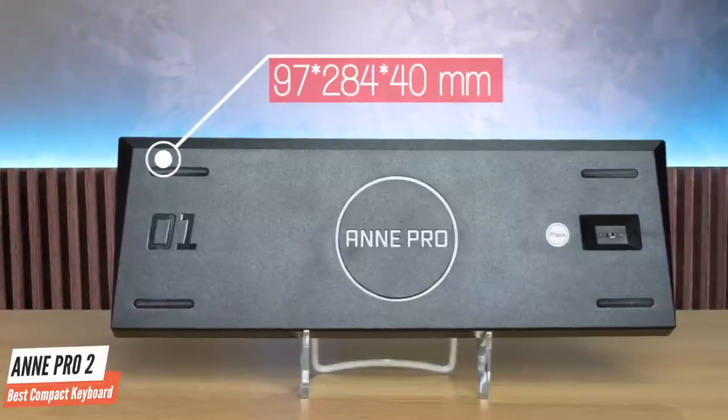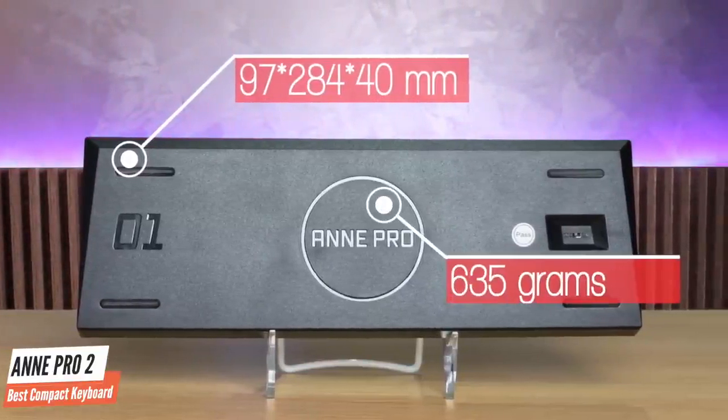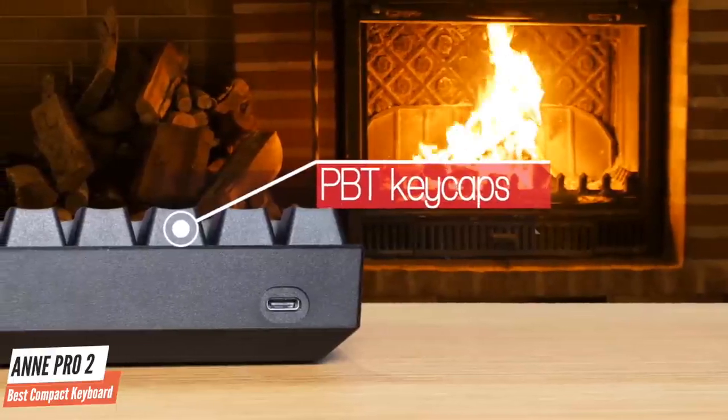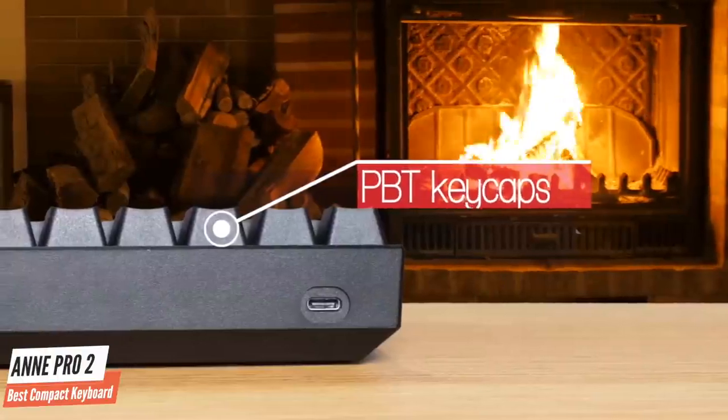The keyboard measures 97, 284 to 40 millimeters. The overall weight for it is around 635 grams, which I find comparatively lightweight. The Amp Pro 2 uses PBT keycaps. PBT is generally a longer wearing material and doesn't yellow as much as the softer ABS keycaps used more commonly on keyboards. They have really improved the Amp Pro with better Bluetooth connectivity, which never missed or repeated a keystroke.